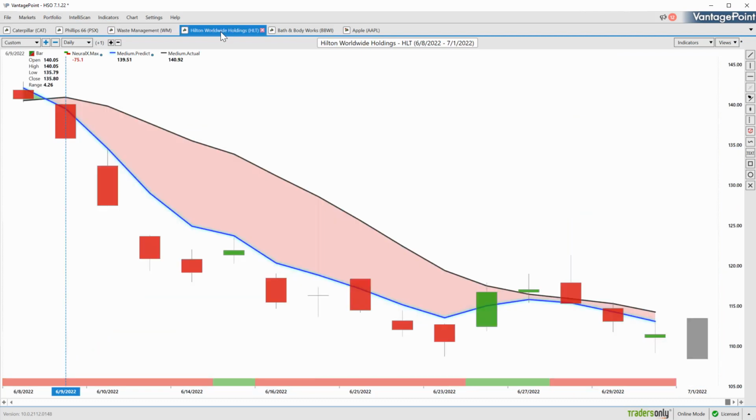But let's understand where there are areas where we still need to be aware that there's some weakness. So here we have Hilton Worldwide Holdings, and you see that crossover to the downside, very similar to Caterpillar. But what you really want to understand about this one is there's no blue line over black line at all here. And so you want to find those areas where, if we had some strength come into the market.